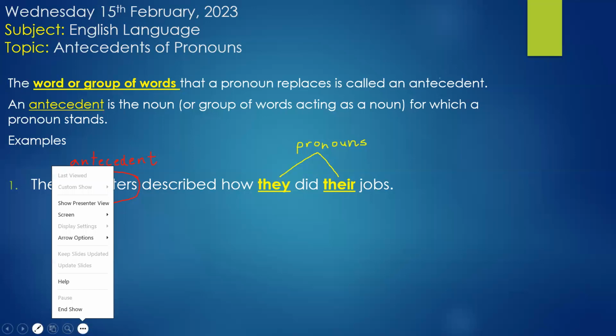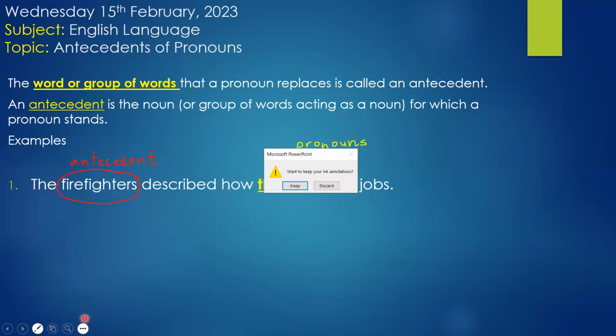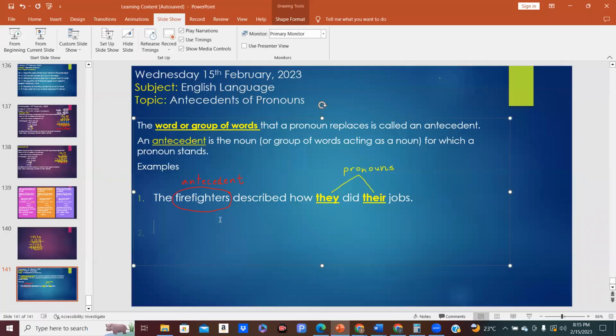Okay. Now let's move on to another example. So it doesn't only have to be one word, it could be a set of words, right? So we can say, how Kim was rescued is amazing. It is a story that will be told often.